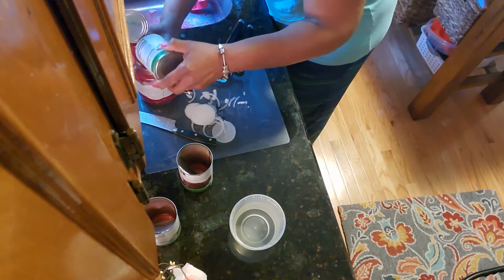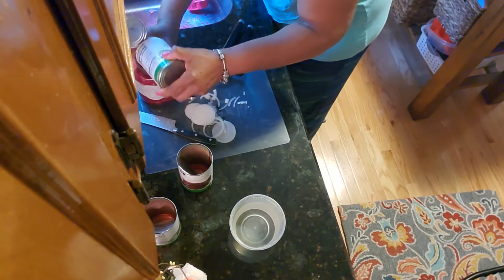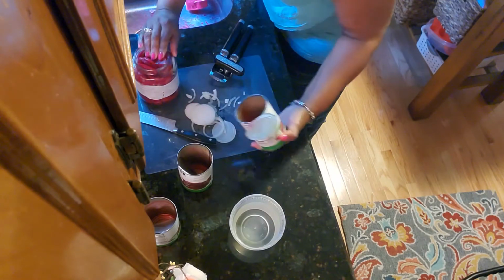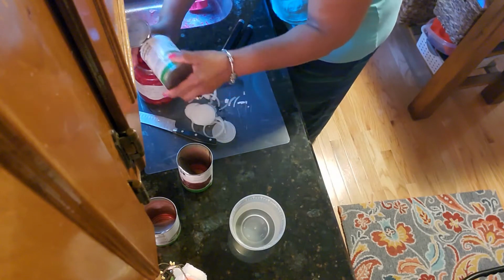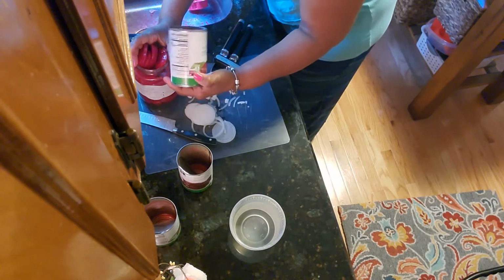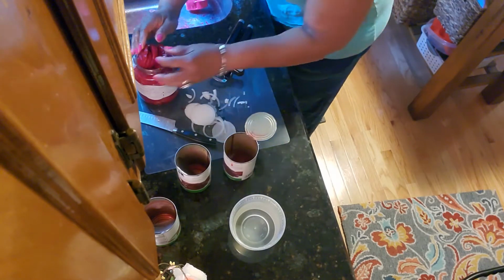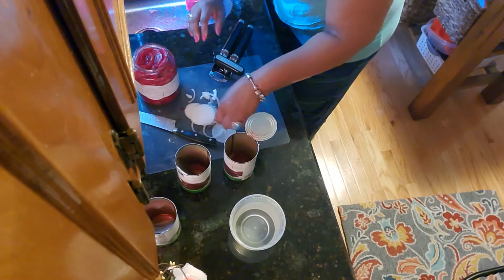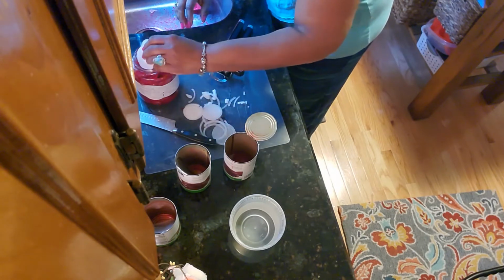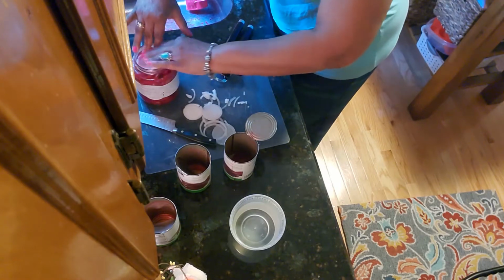Let me carefully work these down into the jar. I'm going to get them in. You watch. Just a little press. Okay, one more in there. I'll get him out. But we're going to press that in. Watch. I'm going to put an onion on top of it too. That's going to help me with this process.